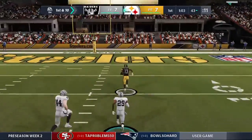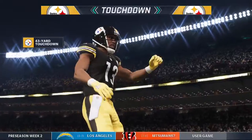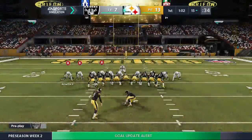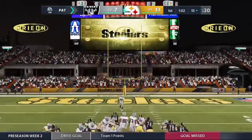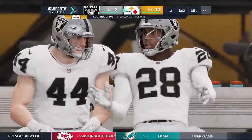Look at this, middle of the field, a breakaway. And into the end zone. Touchdown, Pittsburgh. James Washington, 43 yards. And the Steelers have taken the lead. And a nice job by him to catch the slant and then navigate and break through.